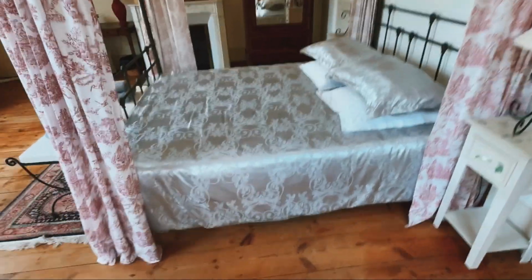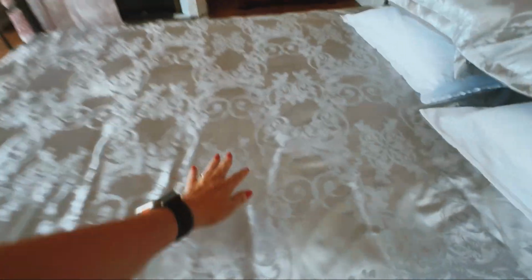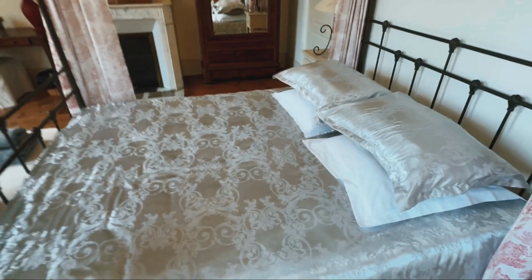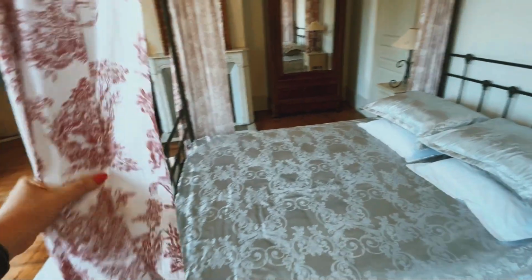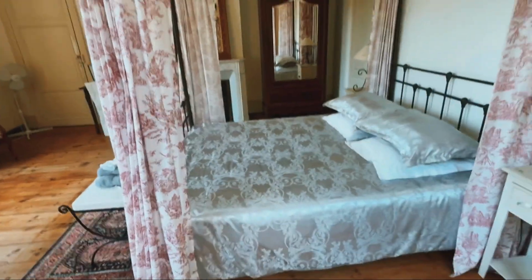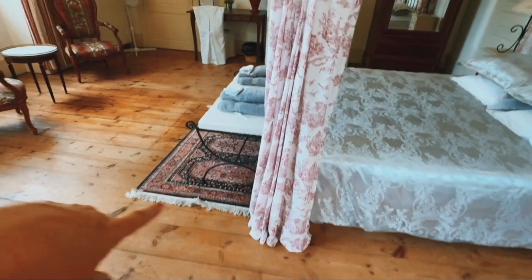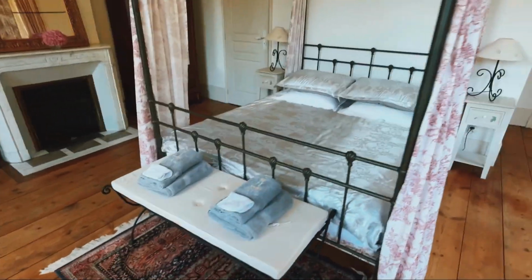So I love the bedspread. Actually, I really do love it. When I was ironing, it was as smooth as glass. It was really pretty, and it's pretty on the bed. These aren't right anymore, and that's okay. We can get to that later. But for now, we've got gray and this maroon color in the rug, and we've got gray towels. So it kind of works.